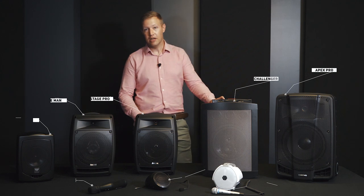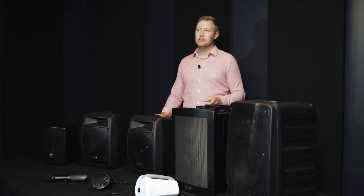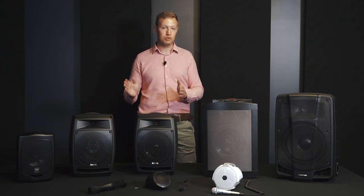Now, each of the units you see on this table are battery powered and can give you up to 10 hours of continuous use. Now, we'd be sure to find a suitable solution for your specific needs, ranging from a 480 watt system outside on a sports field down to a little 10 watt system for smaller gatherings.